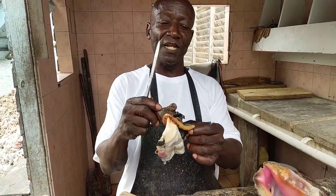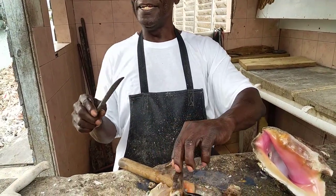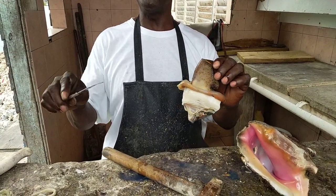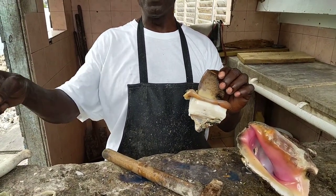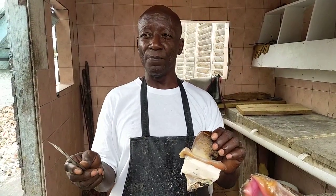Anytime you take one from the shell, you would always check this red area. They sometimes have a pearl. Anytime there's a pearl, that's where it'll be. Those pearls are very rare, but when they're found, they're very valuable. Oyster pearls are white, the Conch pearls are pink. And the deeper the shade of pink, the more money the jeweler pays.